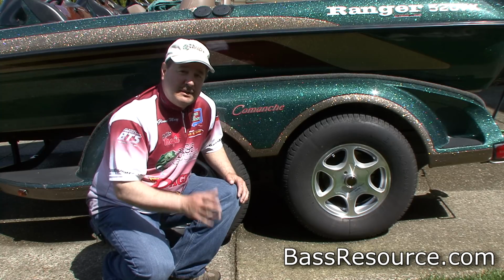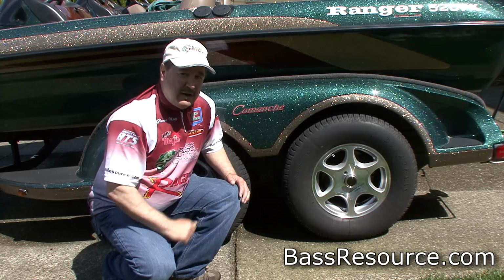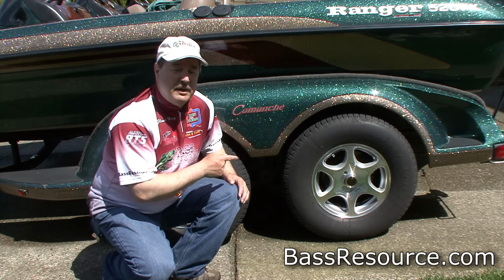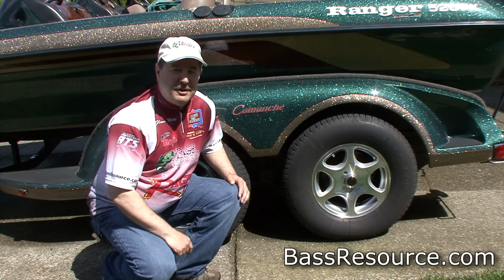Anyway, that's about it, folks. Make sure you change your tires often. Look at that date. If you haven't looked at it lately, go back out there right now and look at that 4-digit number, see what that date is, and see if you need to change those tires.